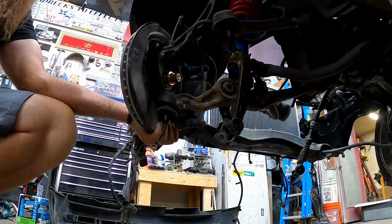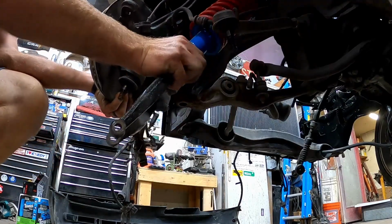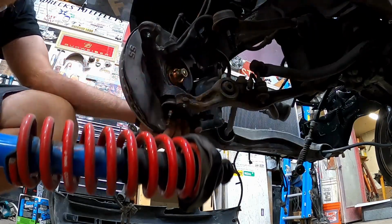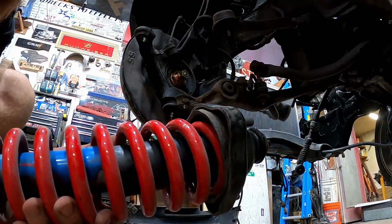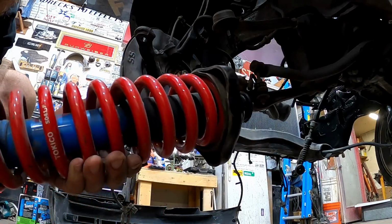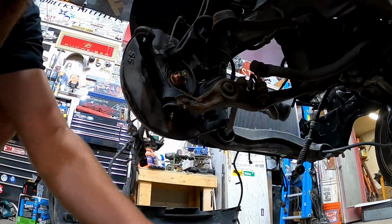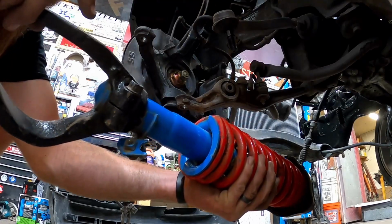So now we have the upper control arm with the spindle. Everything is loose and we're able to pull out our old shocks. Now these guys are fairly decent, pretty good quality, but they don't sit low enough. So it's time to replace them with some lower parts. So we're gonna go ahead and put this on the bench, remove this guy right here and put it on the new coilovers.